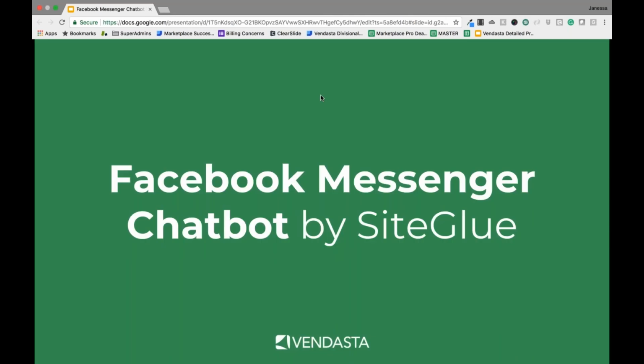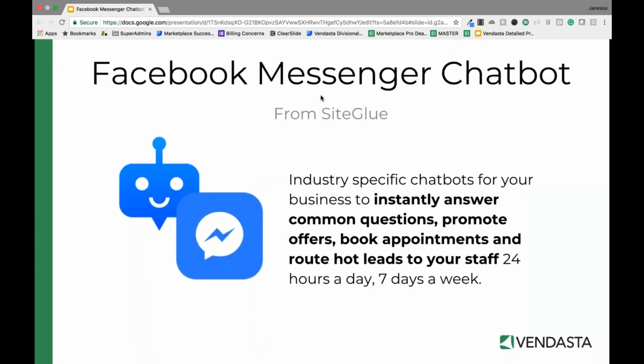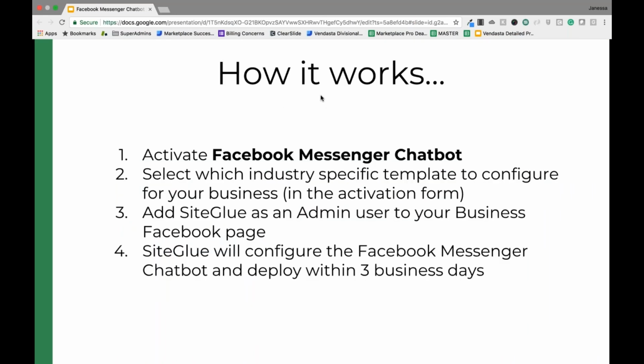So with that, why don't we get into a little bit more about the Facebook Messenger chatbot by SiteGlue. Like I said before, they are industry-specific chatbots for your business to instantly answer common questions, promote offers, book appointments, and route those hot leads to your staff 24 hours a day, 7 days a week. How it works: you'll go into Partner Center. Again, if you're not familiar with Partner Center, let us know, and activate the Facebook Messenger chatbot.